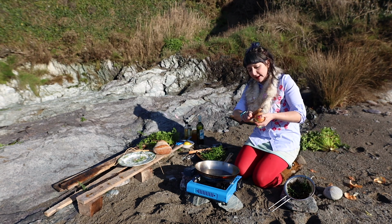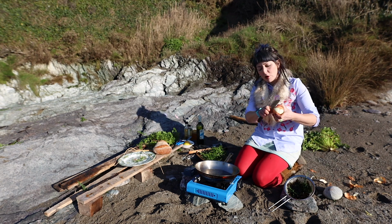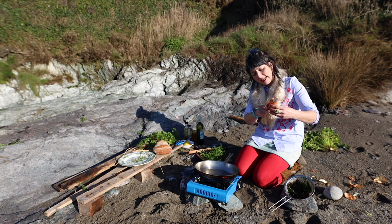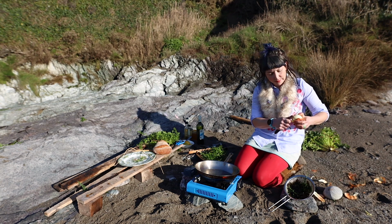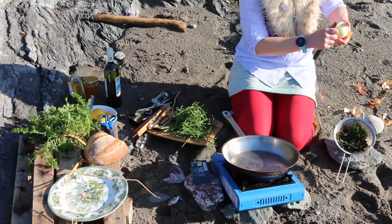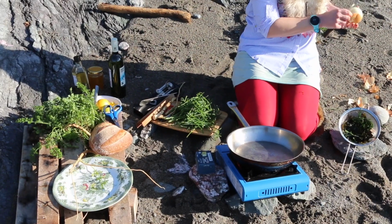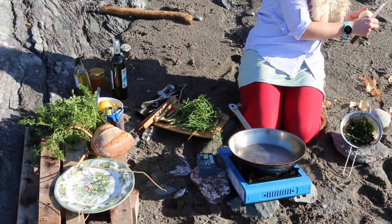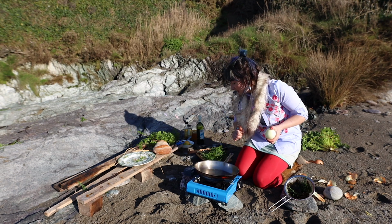Now, at this time of year, you can find a lot of wild alliums in the hedgerow. Your crow garlics are out, your three-cornered leek are out, and your chives are starting to come out of the ground. But we didn't find those here today, so this onion that I brought with me is going to be the base of our dish. So just take the skin off, and that pan is starting to get warm, that's good.